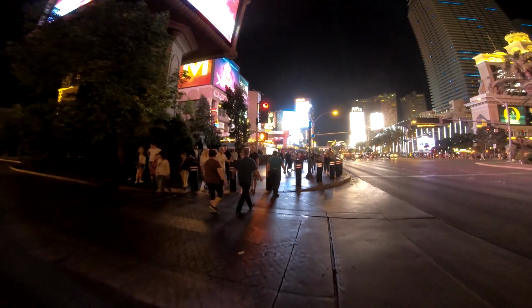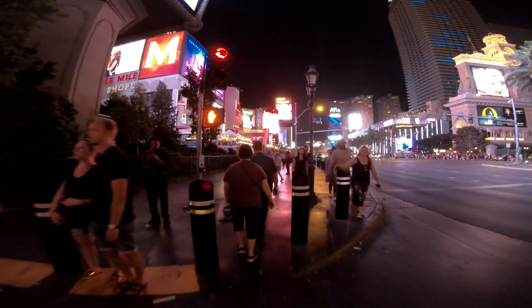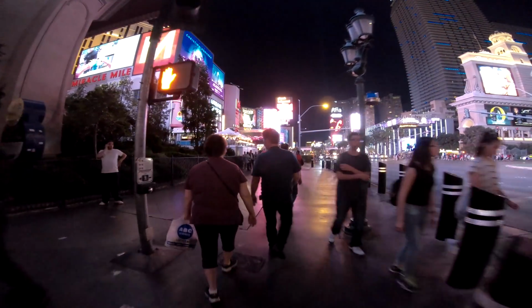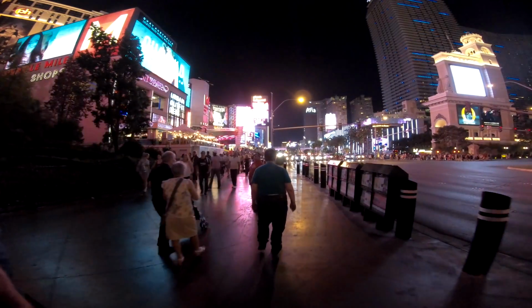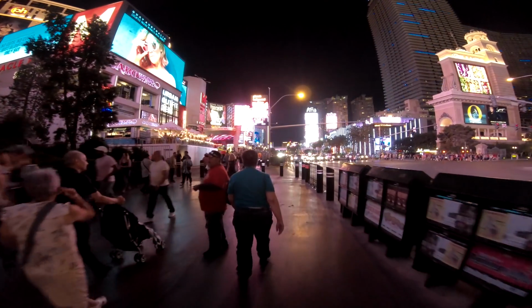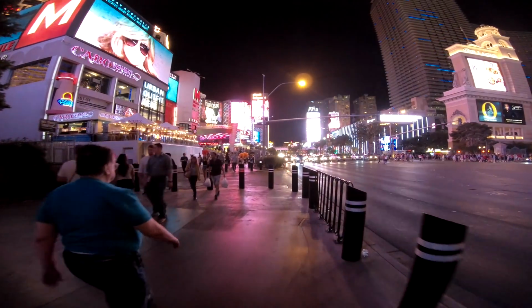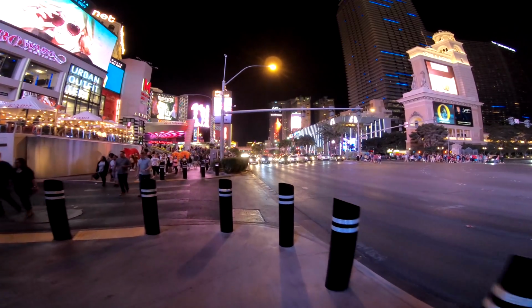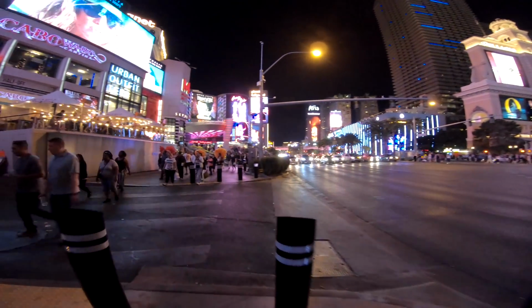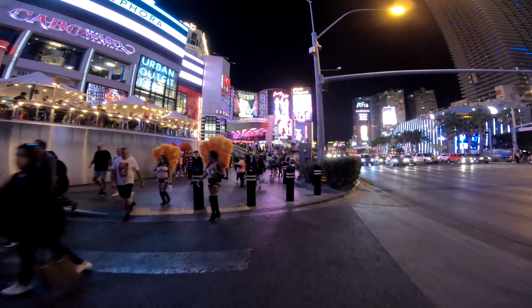But making our way up here towards Planet Hollywood, Cabo Wabo is off on my left, the Cantina Bar and Grill. So if you guys want to check that out, pretty cool. Good little spot to eat. And Gordon Ramsay's Burger is up here as well. So if you guys want to check that out, also good spot to eat. Egg Slut over at the Cosmo is a good place, and the hole in the wall pizza place at the Cosmo 4-3 is also a good eating option.